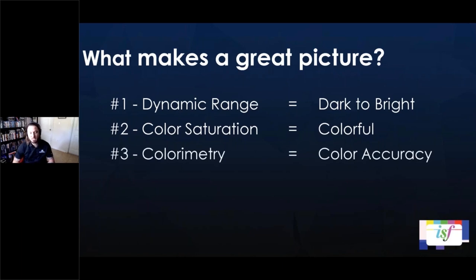Number three, colorimetry. That's just a technical word, I guess you could say, for color accuracy. So when we looked at the example before of the hockey arena and the ice on the Jumbotron was almost purple, that's a colorimetry problem. If I look at a Target logo on a commercial, it should be red and not orange. Lots of different examples there that you can use, but colorimetry is all about the accuracy of the color.